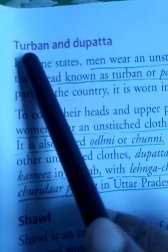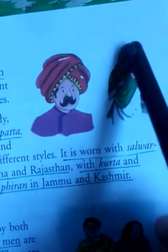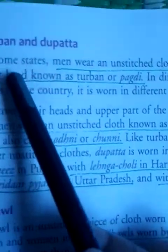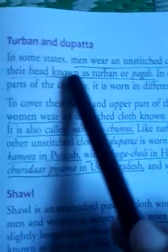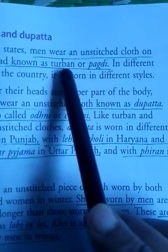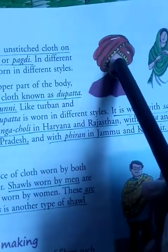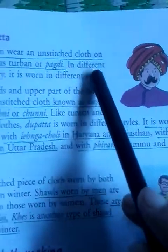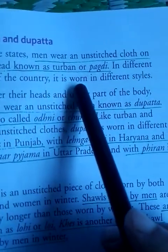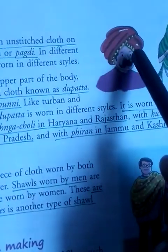Here you can see turban and dupatta. This is turban, or pagri, and this is dupatta. In some states, men wear an unstitched cloth on their head known as turban or pagri. This is also an unstitched cloth worn by men on their head. In different parts of the country, it is worn in different styles. So wearing styles vary from one region to another, one area to another.